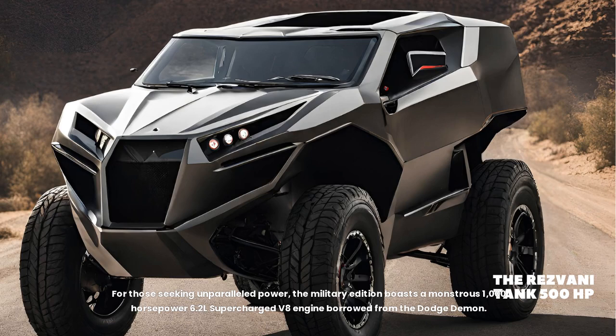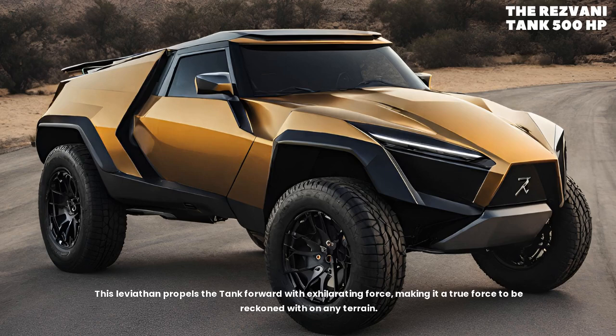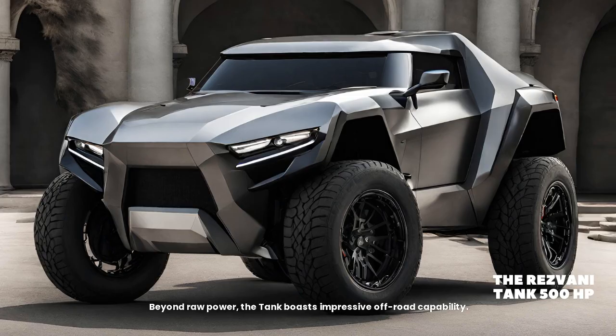For those seeking unparalleled power, the military edition boasts a monstrous 1,000 horsepower 6.2L supercharged V8 engine borrowed from the Dodge Demon. This Leviathan propels the tank forward with exhilarating force, making it a true force to be reckoned with on any terrain. Beyond raw power, the tank boasts impressive off-road capability.